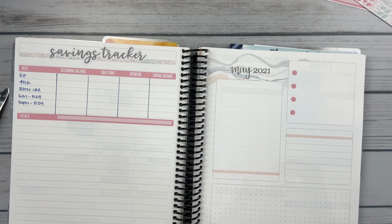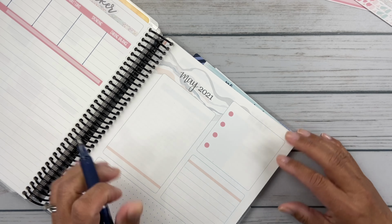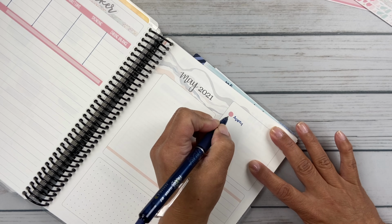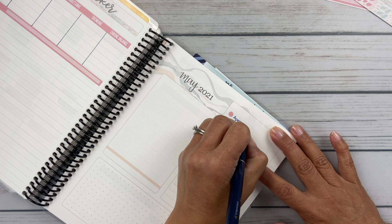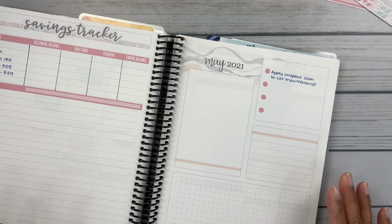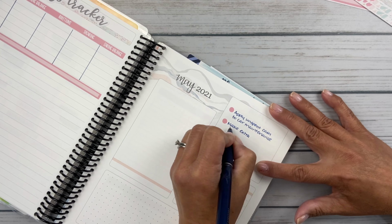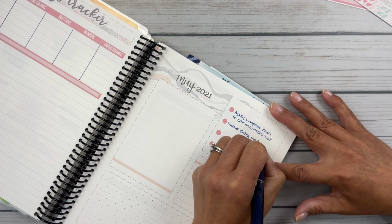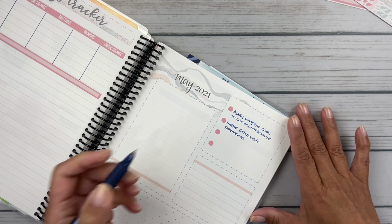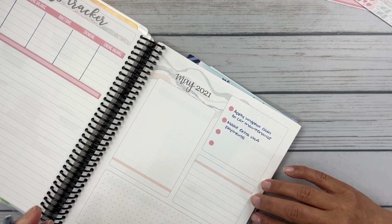Okay, so I know in May I want to apply any unspent cash to my car maintenance fund. I had to fix Emma's car not long ago, and so I kind of depleted that. And then I'm definitely going to make extra Visa payments. Okay. And then I think that's it for now.